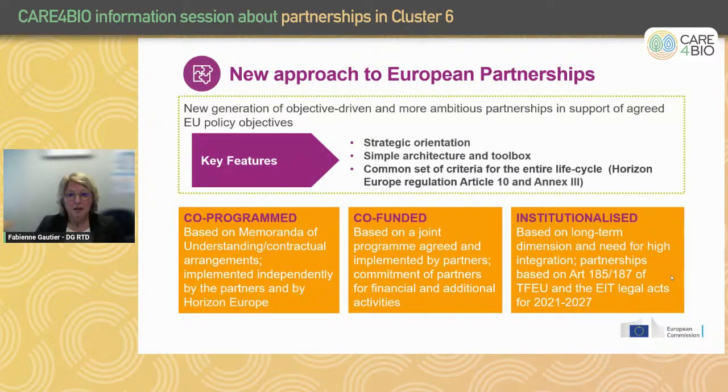So here we have two strands of implementation of these partnerships, which are implemented together via a memorandum of understanding, but each funding stream funding its own entities.